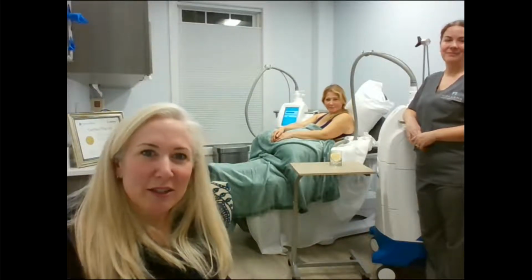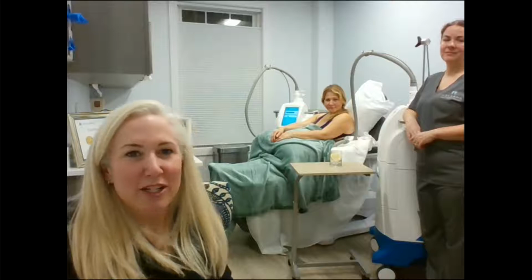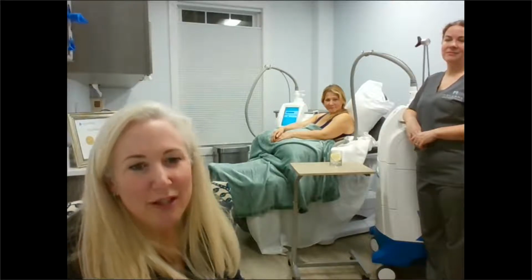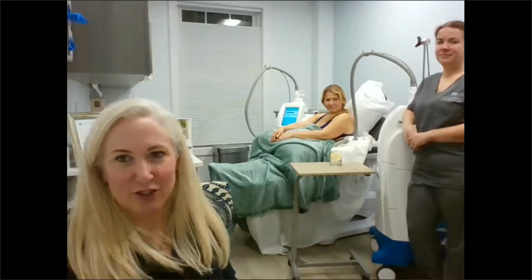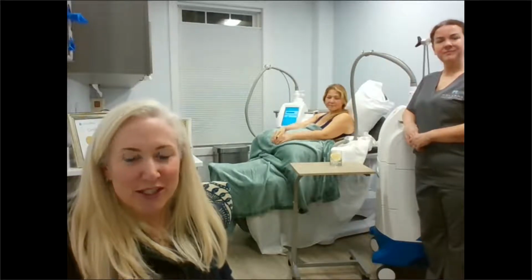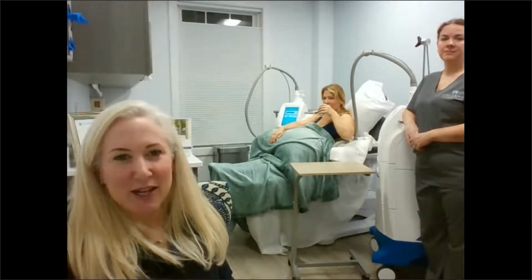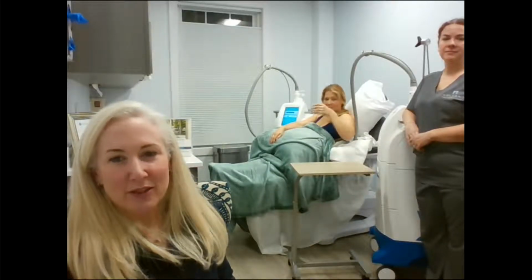Another question about skin. Someone's asking about how much can you expect the skin to shrink. Really, we can't expect the skin to shrink. CoolSculpting is specifically made for volume reduction. It's very good at what it does. It's very good at getting rid of fat volume. It's not meant to tighten the skin envelope.